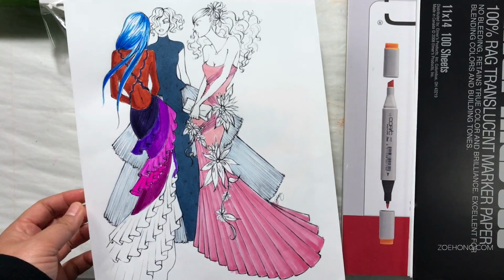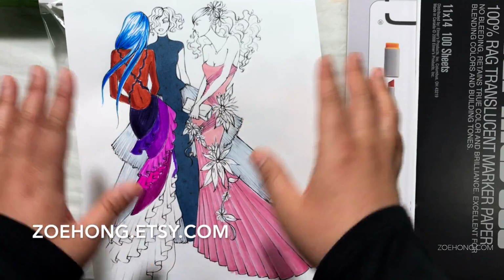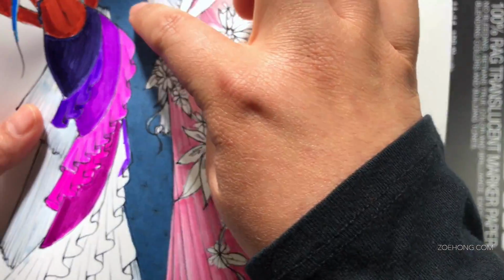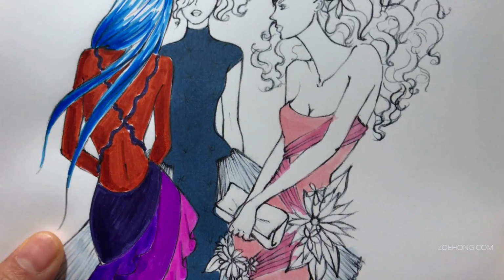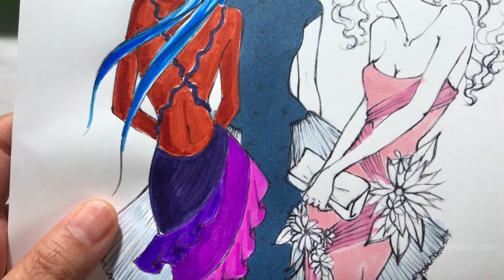So I started selling coloring pages at my Etsy store. And so I did this little thing for y'all. This figure was done using these Crayola markers, and this pink dress was done using Copics, and this blue is a chart pack. So you can see that the Crayola is streaky.